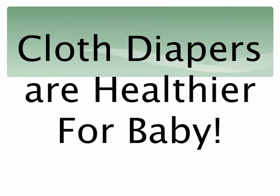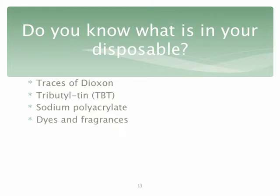Another reason for choosing cloth is that cloth diapers are healthier for baby. Diaper manufacturers are not required to list all of the ingredients in their disposable diapers on the packaging, so generally all that you see is petroleum. What they don't tell you are the other chemicals that are or could possibly be in your diapers. For instance, traces of dioxin. That's part of what's used in the bleaching process. That is one of the biggest cancer-causing agents out there. It's been banned in most countries, but has not been banned in the US. TBT has caused hormonal problems in both animals and humans.